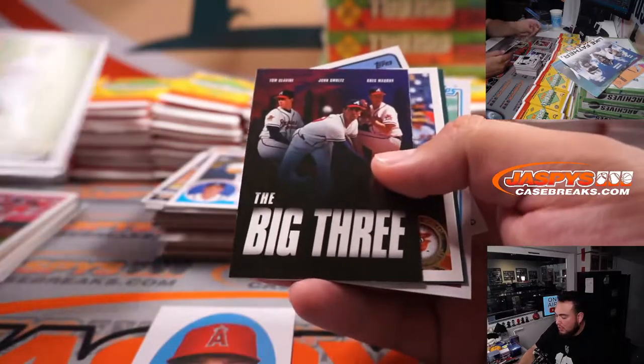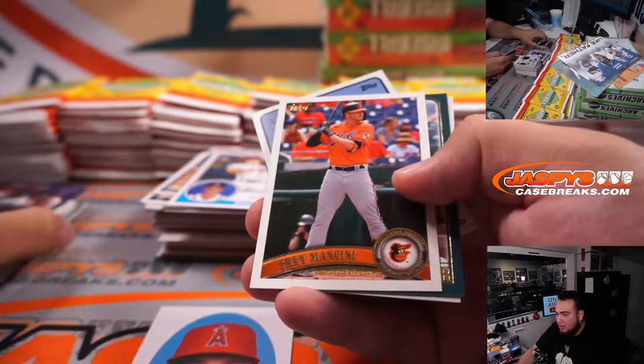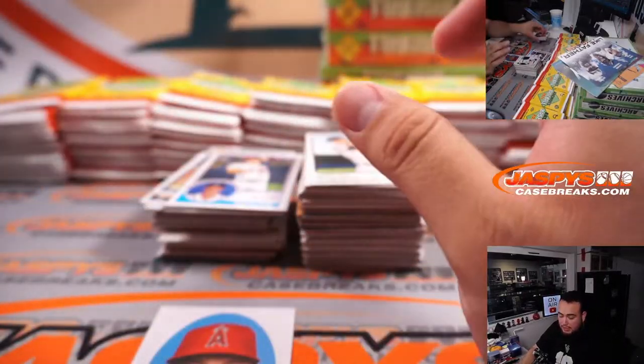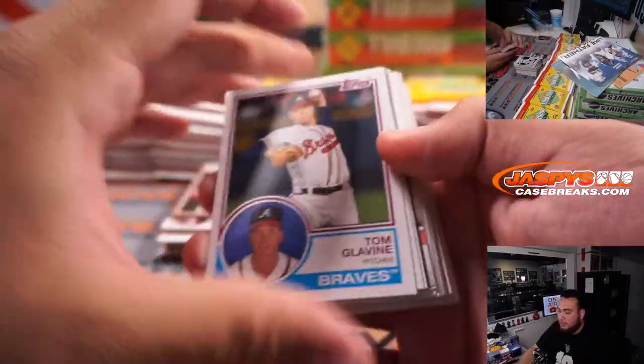I think the 2091s are probably a little harder. I have no idea, though. It's my first time actually ripping this, well, at least this year's, I should say. So I don't know what the odds are for everything.